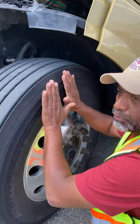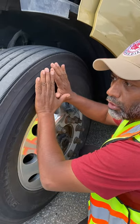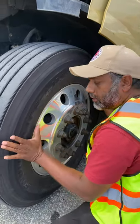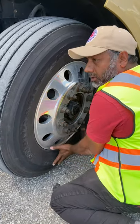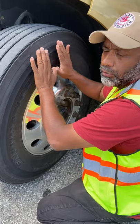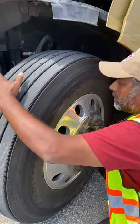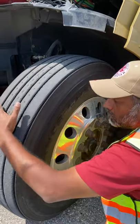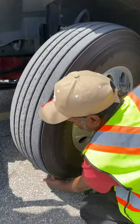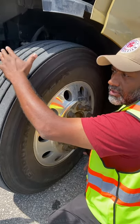Make sure you move your hand slowly, not like that. Slowly, slowly, you're going to feel the air leak. And try to listen at the same time. I don't feel, I don't hear any leak from the outer side wall of the tire. I don't feel, I don't hear any leak on the tread side of the tire.